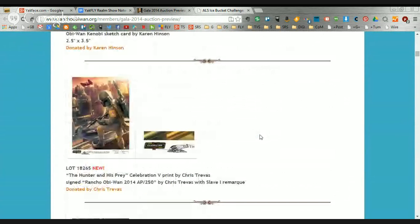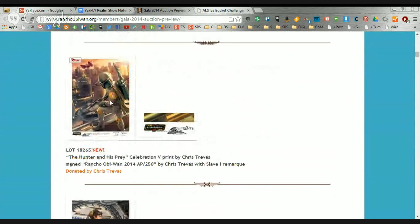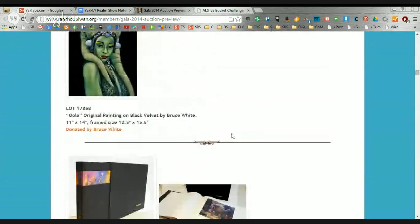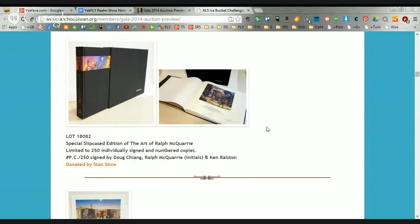That's beautiful, that Samurai Trooper Stormtrooper, as it's seen on screen. There's a Jabba from STCC. That gorgeous Celebration 5 Boba Fett image. Love that print by Chris Travis. As you can see on some of the links, some of these were donated by individuals, so some of the artists are donating prints to be auctioned off. And Santa Cruz skateboards. Oh yeah, I went out looking for those today, by the way. Did you? Yeah, I'm going to get one. I'm getting this Stormtrooper.